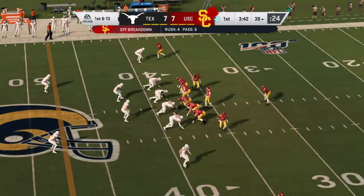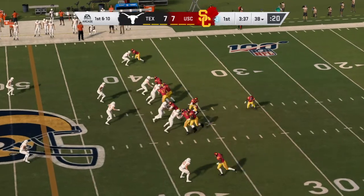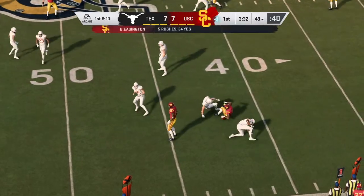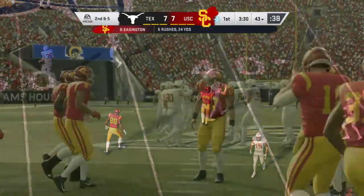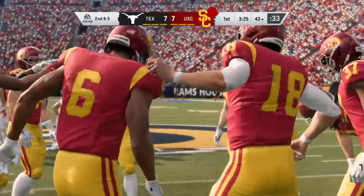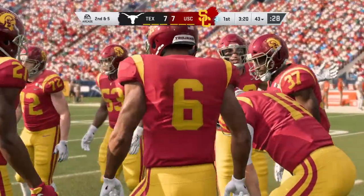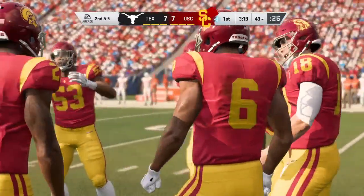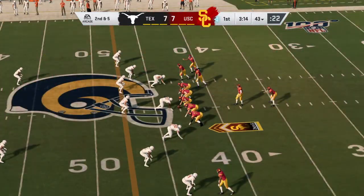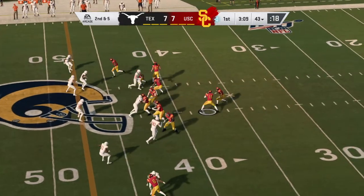So here's a first and 10 at the 38. Now a handoff here to his running back, and he'll muscle his way up to the 43 for a pickup of right around 5. All right, Brad, I know we're in the early going here, but those kind of runs are going to open up a world of opportunities for this offense going forward. The first down run got 5. Here's 2nd and 5.